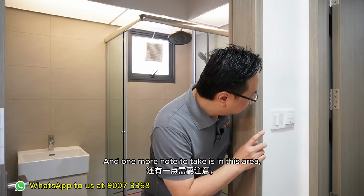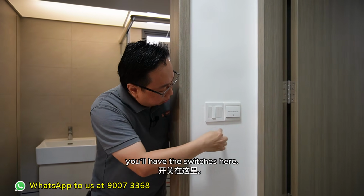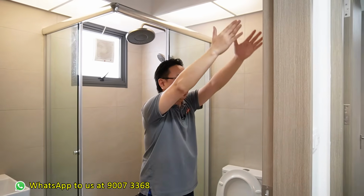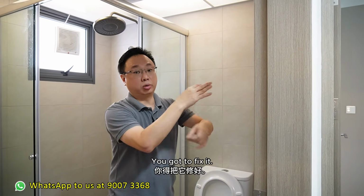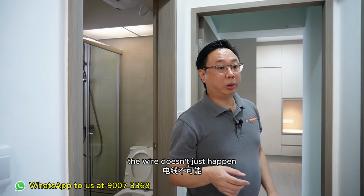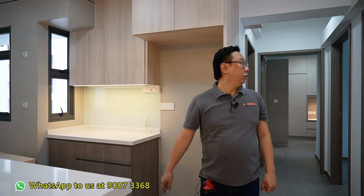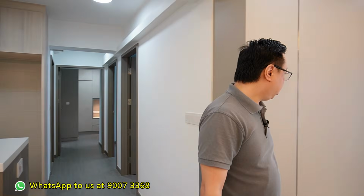And then one more note to take is, at this area, usually the common bathroom will have this kind of problem. This is a common bathroom. You have the switches here, meaning that there's wire in the wall. So behind is your toilet bowl. Don't go and drill at this entire section. This entire section don't drill. You drill, there's a chance you will hit the wire and spoil the wire, got to fix it. So this area you got to avoid. These are the things sometimes homeowner will miss out. There are wires in the wall. The wire don't just happen to give you electricity supply from nowhere. It has to be hidden somewhere. So all we talk about already. Finishing talk about already. The rest cleaning also okay. Tomorrow clean another round, then okay already. So okay.